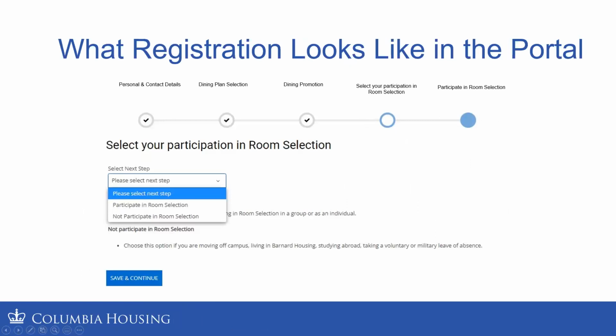So now let's take a look at what all this means in the portal. You will use the same portal that you've used for last year's room selection for your application when you first came to Columbia. On the appropriate days, you'll see the room selection application appear on the portal. And essentially, you're going to go over the same steps you have before. Your personal and contact details just to make sure we have the correct information. Choosing a dining plan for the next academic year. Not required, but it's a really easy process to include it as part of your room selection application, as well as the dining promotion.